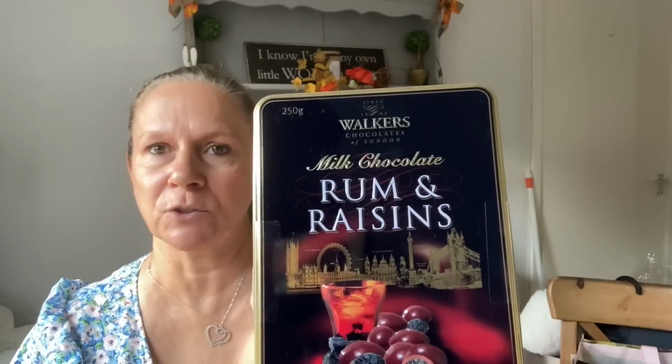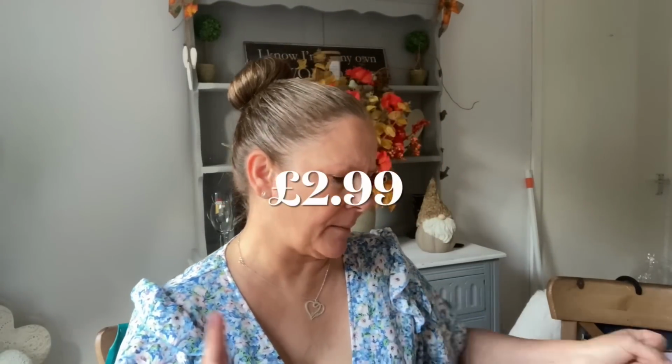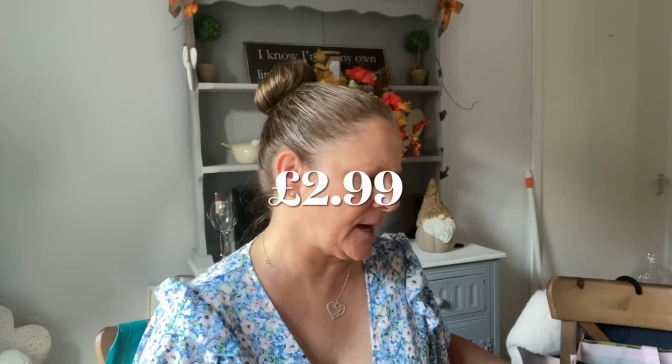So I've picked up some rum and raisins, Walker's milk chocolates. I love rum and raisin and I love chocolate covered raisins. Apparently they're soaked in rum and covered in chocolate, so really nice for Christmas. If I see the price later I'll get back to you, but I think it was $2.99.